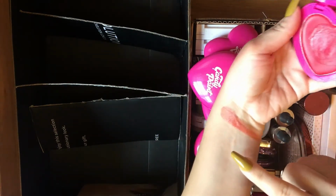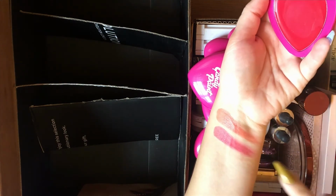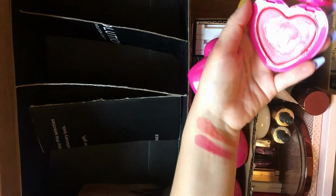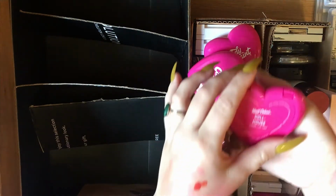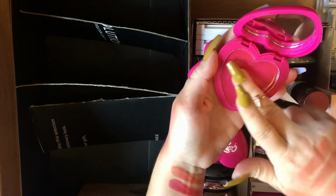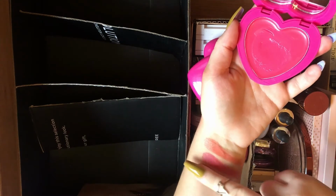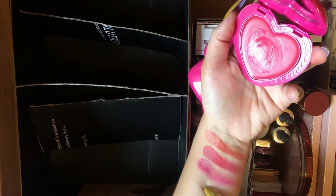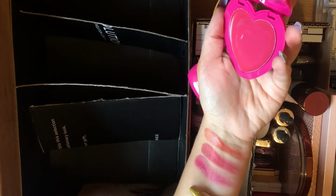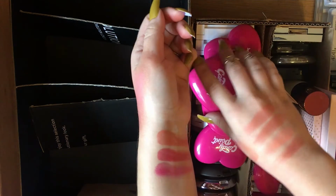Let's see. Yeah, oh, love it. I'm definitely keeping this one. It's super unique to my collection. This is Dollhouse. I don't use this one that often. Yeah, it kind of looks like the one from Kosas. I don't know, we'll put it to the side for now.